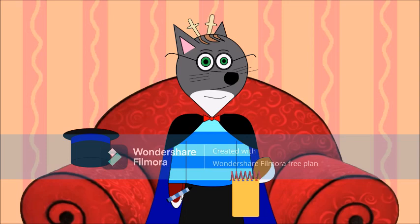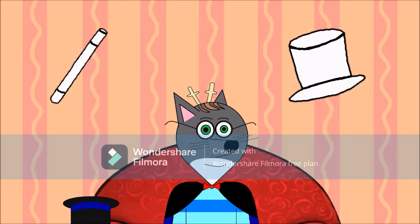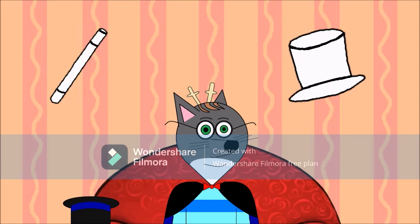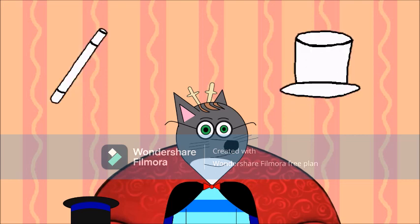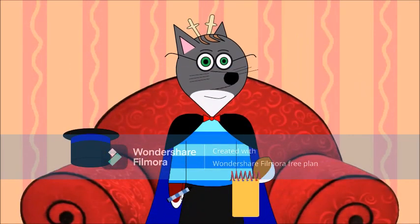Your wand. Ah, my wand, right. And now our second clue is my hat. So what magic trick should we do at the magic show with a wand and my hat? Oh, maybe. But I think we need to find our last clue just in case.